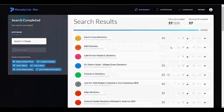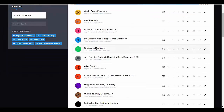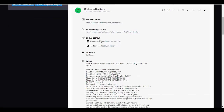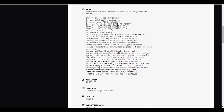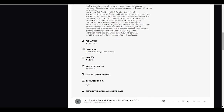First, I'm going to go back to the results to show you what it looks like in here. You can see it has a little thing here to show you if they have a contact or a video, so that shows that this one does have a contact and a video. If they do not have an email, then it will give you the contact us page. Let's just take a look at the other information that we can see directly here. It'll show us the video links, their social media details, who their web host is, their whois information, their Alexa rank.